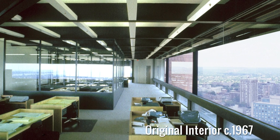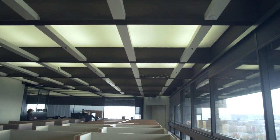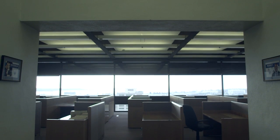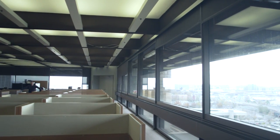So I thought if we could make a smaller floor plate and have it be the center of the building and have it be small enough so you'd get a kind of community going. There would be 20, 30 people. And they would have windows all the way around.